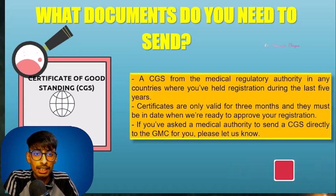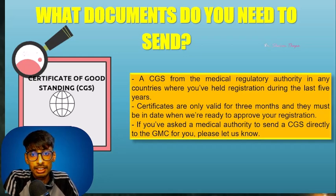So make sure you have enough valid time for the certificate of good standing. And sometimes if your medical authority sends your certificate of good standing directly to the GMC, you need to let the GMC know beforehand that the medical authority where you held your registration has sent the certificate of good standing, so that they will know that they are receiving a document.